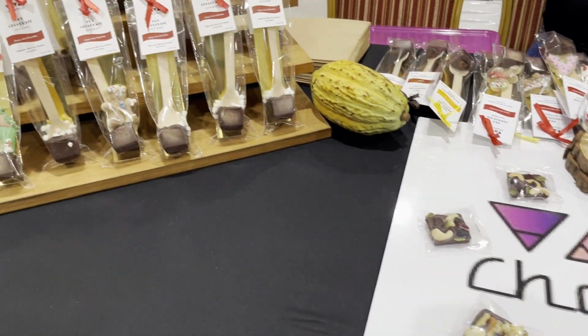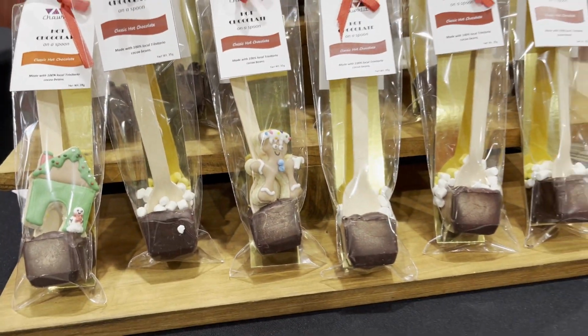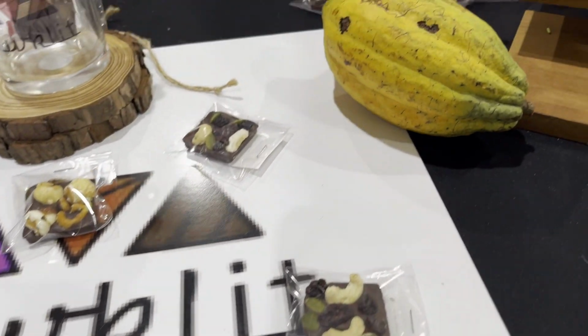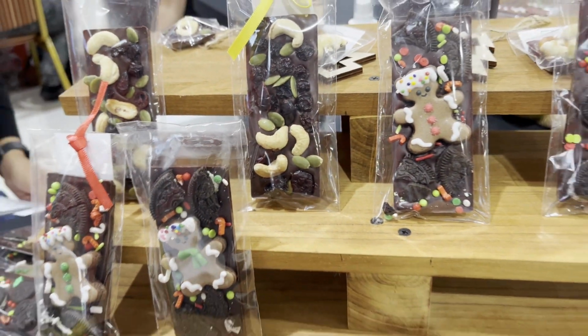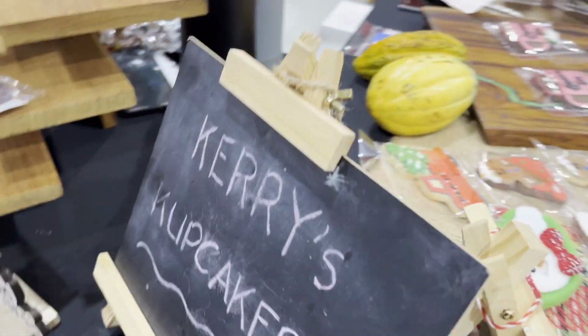So he was running wild with the cocoa beans. Congratulations. That was amazing. He did two nights. Congratulations. Right, so excited. Very festive. So yes, we had a lot of kids yesterday.